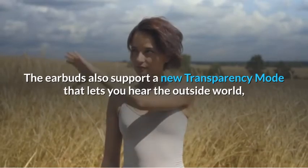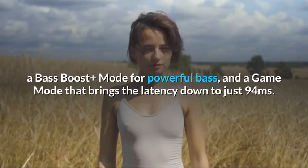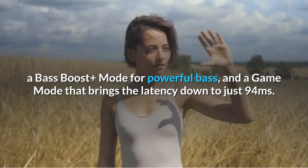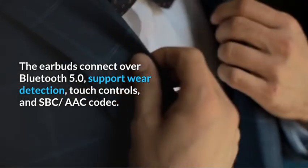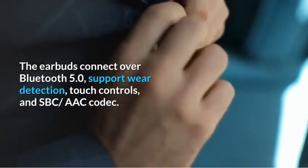The earbuds also support a new transparency mode that lets you hear the outside world, a bass boost plus mode for powerful bass, and a game mode that brings the latency down to just 94 milliseconds. The earbuds connect over Bluetooth 5.0, support wear detection, touch controls, and SBC AAC codec.